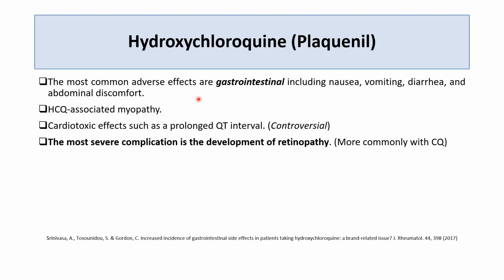The most common adverse effects, as we said earlier, are gastrointestinal manifestations like nausea, vomiting, diarrhea, and abdominal discomfort. This is explained by the fact that both hydroxychloroquine and chloroquine are mostly absorbed in the upper GI tract. Also, one of the common side effects is myopathy, hydroxychloroquine-associated myopathy. Rarely, hydroxychloroquine can also cause prolongation of the QT interval, leading to cardiotoxic effects.